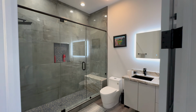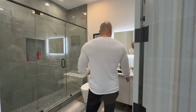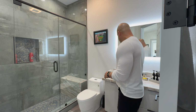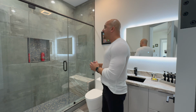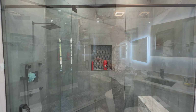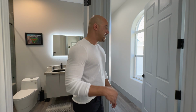In here, we have a really great bathroom, especially for a kid. So over here, we have that heather gray, high gloss, lacquered floating vanity. We have a leathered granite counter surface, undermount sink, illuminated mirror, nice toilet. And again, I love this shower. It kind of looks like antique concrete, really lovely. And again, for a secondary bedroom, incredible.